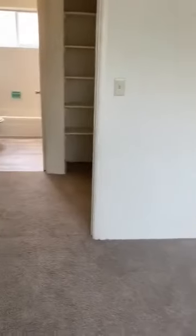Again, this is our two-bedroom, one-and-a-half-bath townhome.